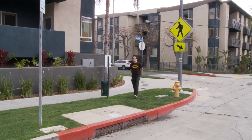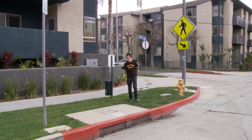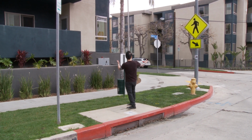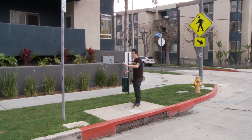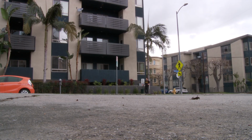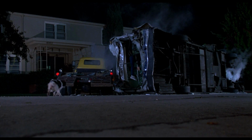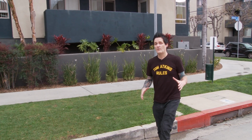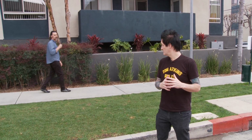So right now we're at the location that was 4063 Radford Avenue. Today, it is apartment buildings on both sides here. You can barely recognize this area. There used to be houses. And right here is where the bus was overturned and the Beta zombies emerged, heading over to the Kappa Delta house.